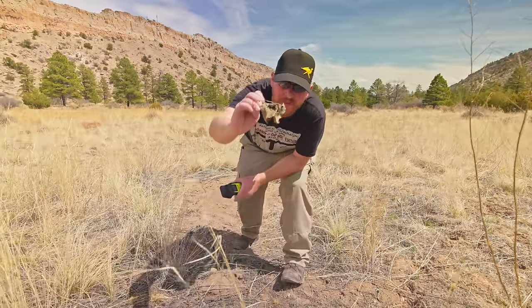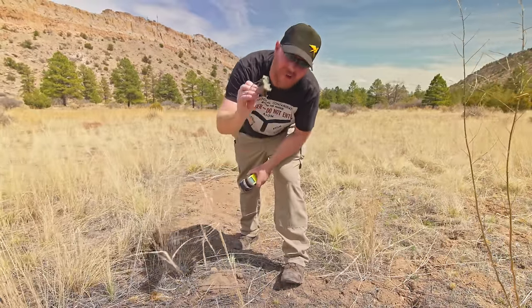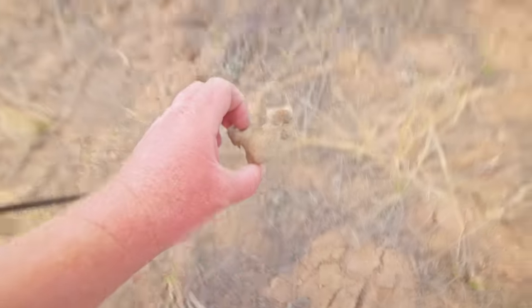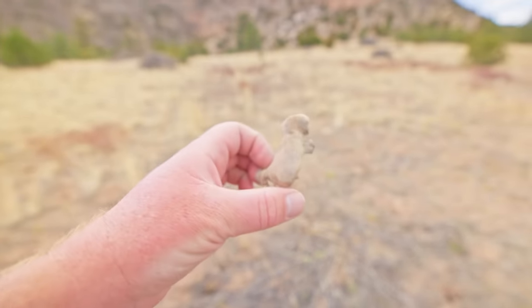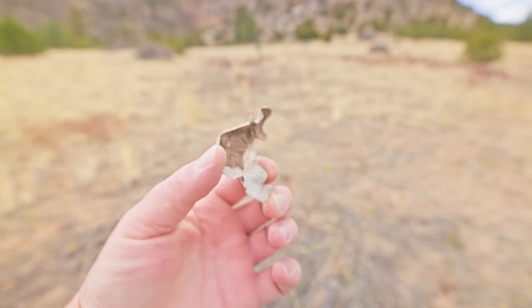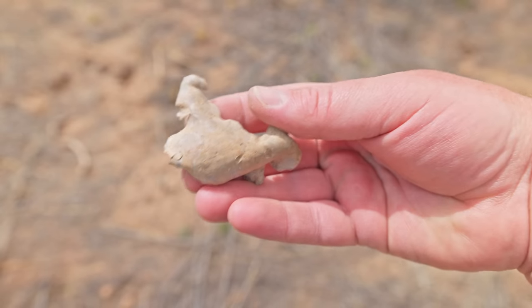Sure looks like it got smushed pretty good. Not radioactive though. So I found another piece that's hot. Doesn't look like much, but it's radioactive.